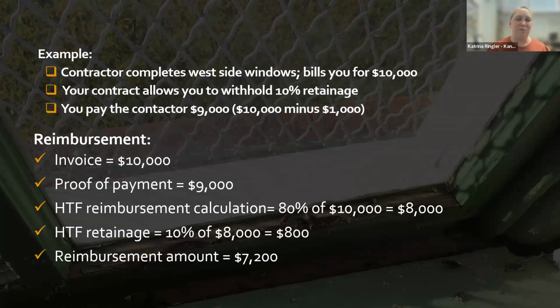So this is just an example of what a typical grant might look like. You've been awarded the grant, you're doing the work, your contractor completes, let's say, the west side windows. That's a completed line on your grant agreement, and so you are ready to pay that bill and then ask for a reimbursement. Let's say your contract with your contractor allows you to withhold a 10% retainage. That is something that we encourage because it allows you as the property owner or the grantee to have some hold on the contractor to make sure that they finish the work according to your expectations.